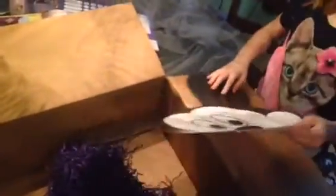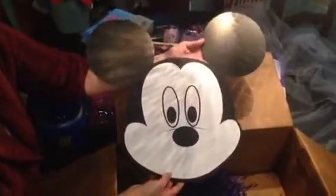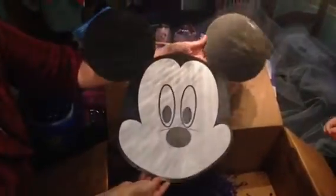Enjoy this free gift included inside. We have luggage tags. And at the very end, this would be our pin the smile on Mickey. He got a little damaged, but that's okay. We can laminate him and use him for other things.